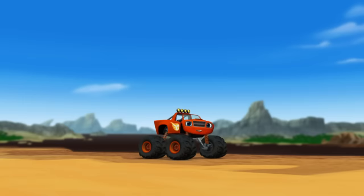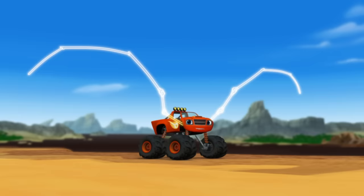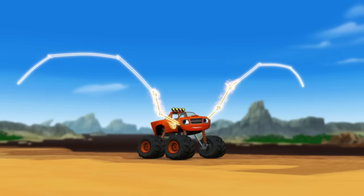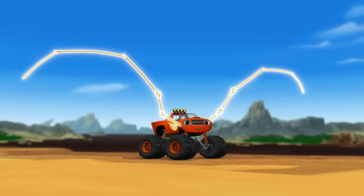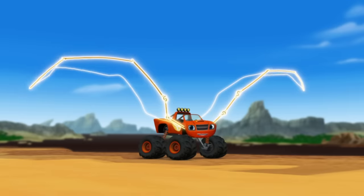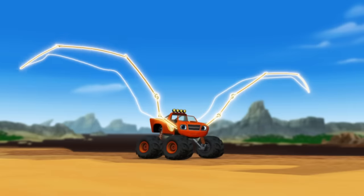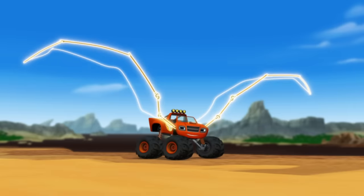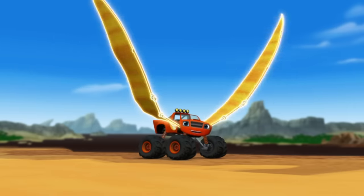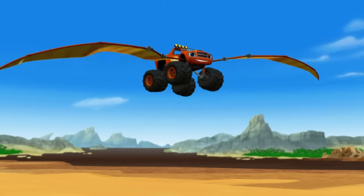For our design, we'll need supports to give the wings their shape. To make the supports, say, supports! Supports! Good! Now the wings need a super light film. The super light film pushes against the air and helps us fly. To build it, say, super light film! Super light film! I'm a truckadactyl monster machine!